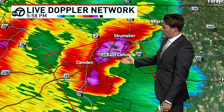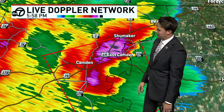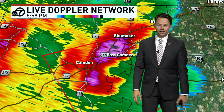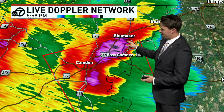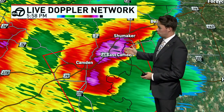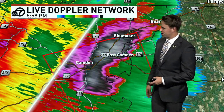Of course, there are more storms towards the south that we'll have to be watching over the course of the next 5 or 6 hours or so. Camden, this storm has very, very heavy rainfall with it. If you're not seeing a tornado, you are seeing a very, very heavy downpour. I'm talking maybe an inch per hour. If the storm was to sit right on top of you, you could easily get an inch or two of rain. So the rain's coming down very quickly, especially between Camden and East Camden, right along 79 there.